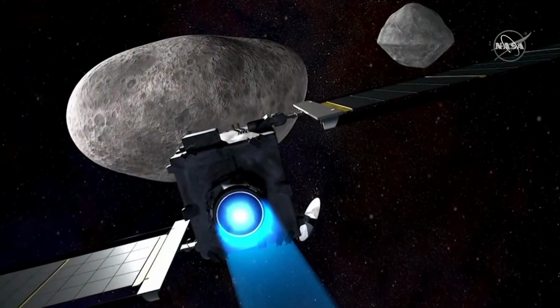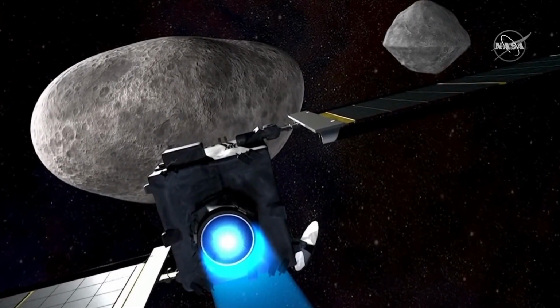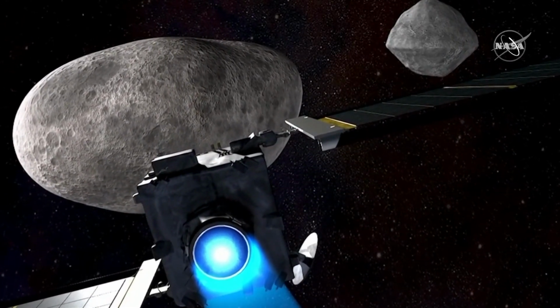And then the next mission after Lucy that we're going to launch is called the Double Asteroid Redirection Test, or DART. And that mission is going to launch in November. So just a month after the Lucy launch, we'll be launching DART. And DART is our first mission in our planetary defense line.